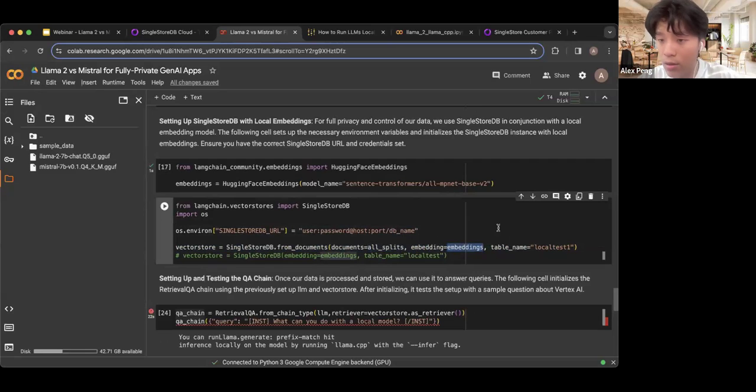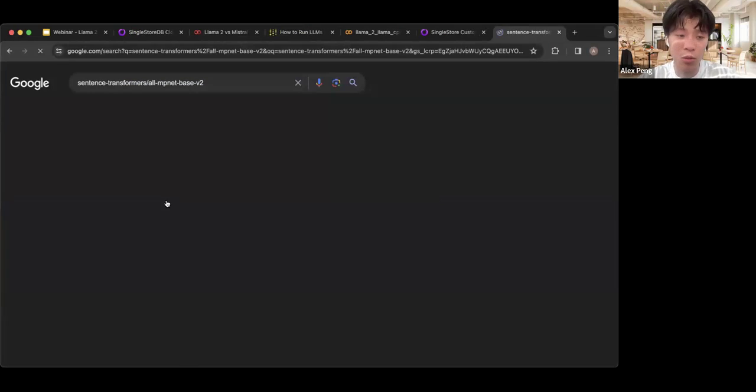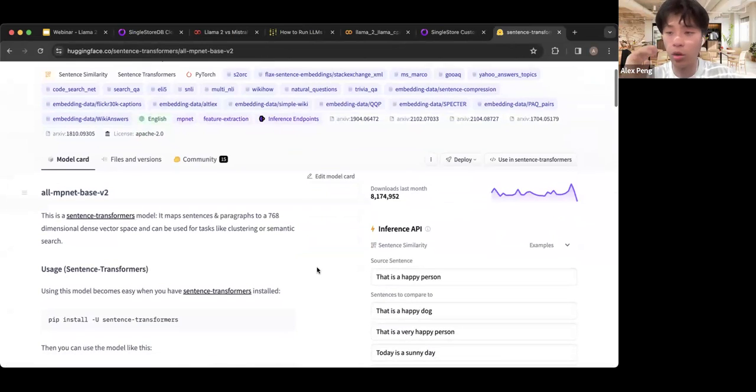It'll also take the embedding model that we're using, and in this case we're using a local embedding model from Hugging Face. We're using Hugging Face embeddings, and what we're doing is searching Hugging Face for a sentence transformer model. In this case, we're using all-mpnet-base-v2. This is a relatively lightweight model that works across a variety of domains to map vectors in semantic space, vectors with a certain meaning associated with them, to a wide variety of chunks of text.